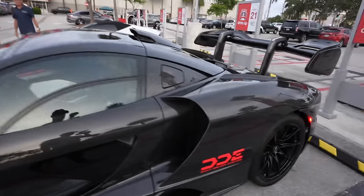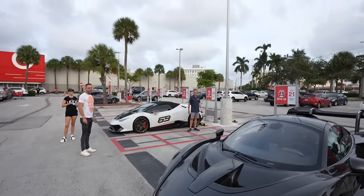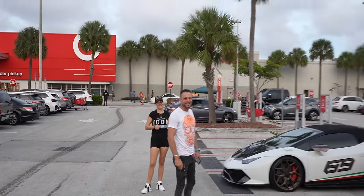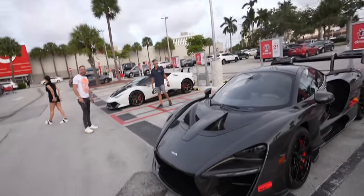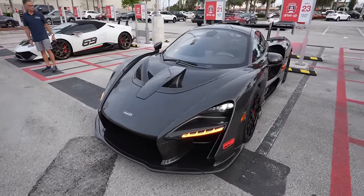Those turned out really good. I'll give you that. That was your idea, the branding. The branding looks good. Is it safe to leave it unlocked here? I wouldn't do that. It's Florida. I saw you put the top up. All right, lock. Hey, let's go get a donation.